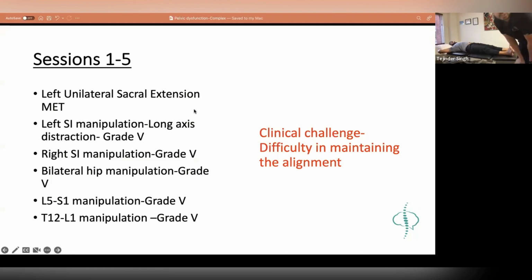The loose pack position of the hip is flexion, abduction, external rotation. You take the patient to end range and just thrust. What you're doing is a quick adduction. So you flex, abduct, externally rotate, and just a quick thrust. I'll also show you the SI manipulation.